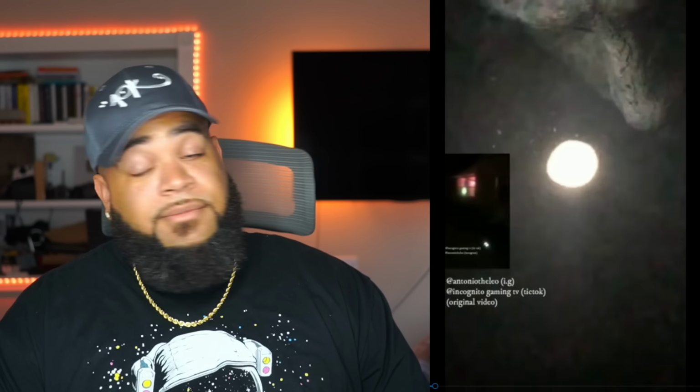Oh, here we go. So what I'm gonna do is zoom in so y'all can see. There it is, the face. See, somebody else got this on camera. That's definitely a face, and the moon looks like it's got stuff coming off of it. Zoom in, there he is. There's the face right there. This is not a trick.